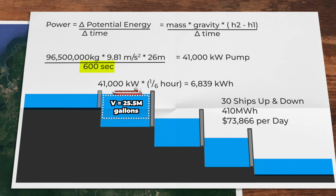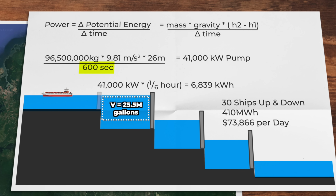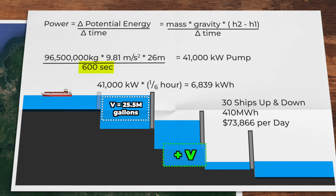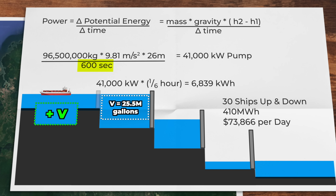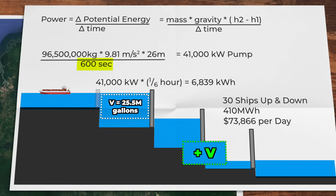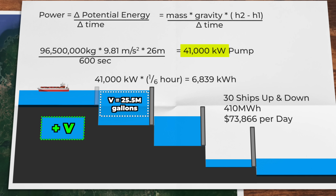Power is the work done over time, or the change in energy over time. If we use the low lock water height as 0, then we just have the mass times gravity times H2, which is 26 meters, all over 600 seconds. That means we would need a 41,000 kilowatt pump, which is insanely massive.